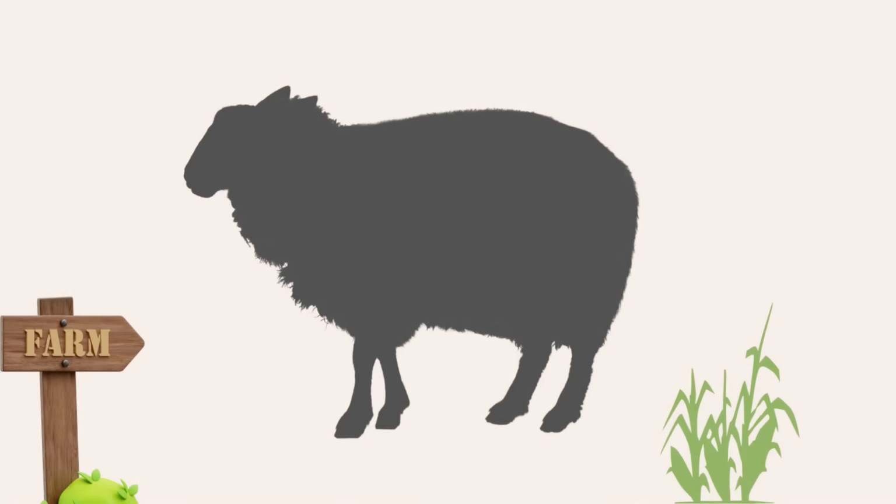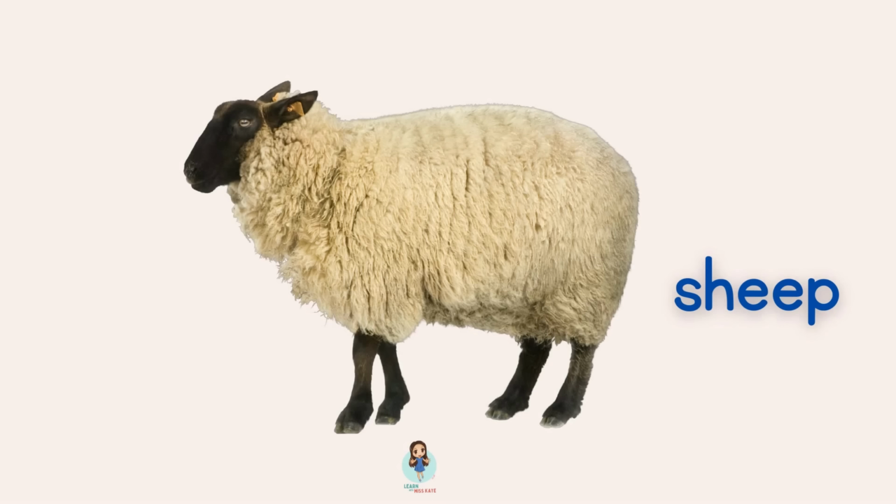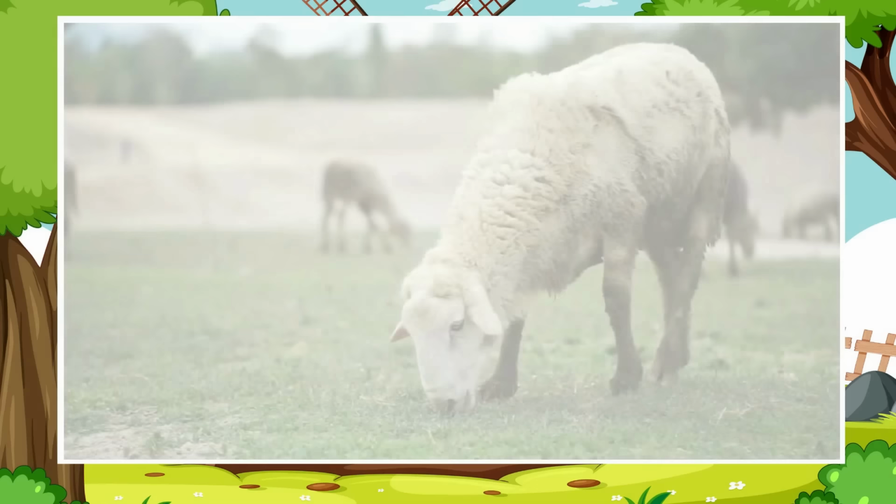What animal is this? Sheep, sheep, sheep. This is a sheep.